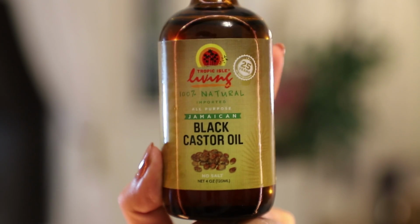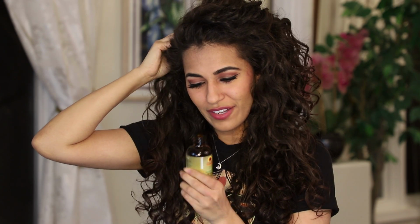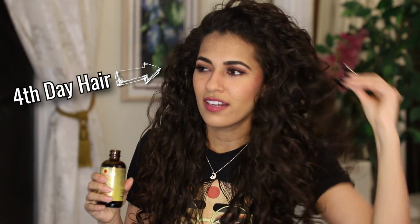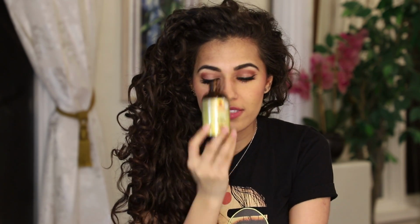Here is Tropic Isle Living's Jamaican Black Castor Oil. This stuff is hair crack. Alright, so this is 4th day hair. I am due for a wash. I'm going to wash my hair tomorrow morning, so for tonight, I'm going to use this on my scalp.